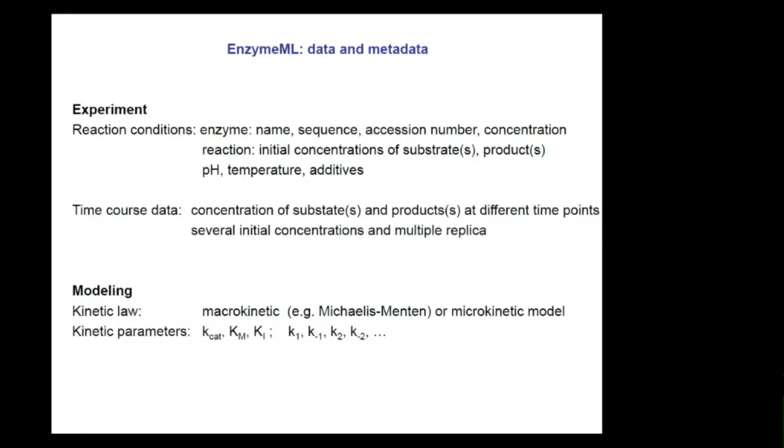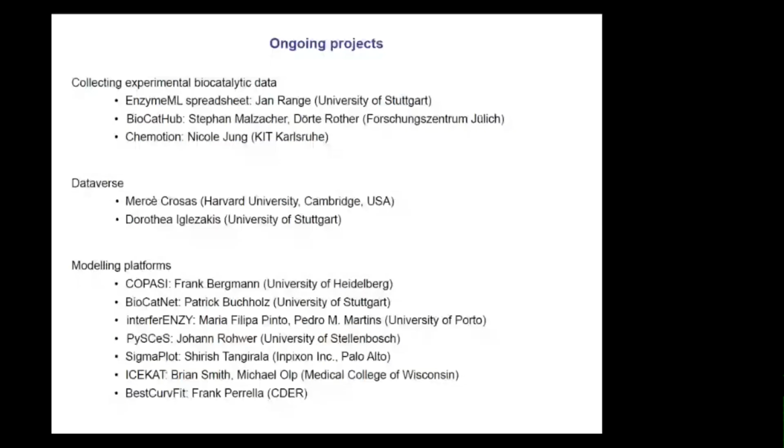But also the modeling is reported. So the kinetic law, either macrokinetic or microkinetic model, and kinetic parameters that have been estimated from this analysis.